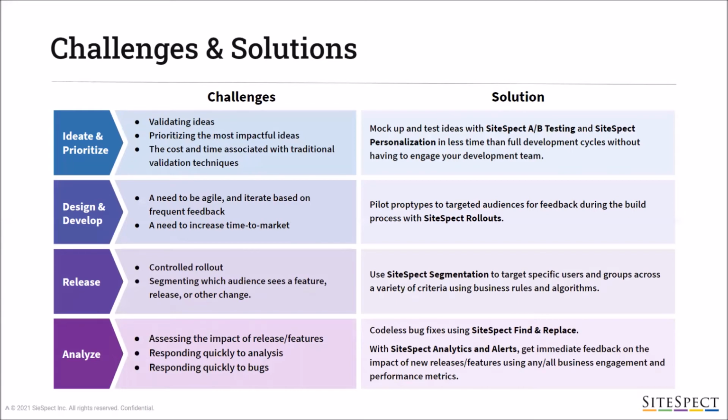And finally, when you want to quickly respond to that analysis or quickly fix a bug that's been discovered, SiteSpect Find and Replace enables you to push quick changes and bug fixes without coding. Let's talk a bit more in depth about some of these features.